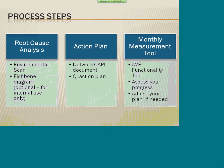Then you'll have to submit an action plan, and the action plan has 2 pages. There's a Network QAPI document, and that one we'll go over in detail. We've got a picture of it, and we'll talk about that. And then there's the actual action plan itself. It's what are the steps that you're going to initiate in order to move the numbers in your facility, to increase your AVF in use rate.